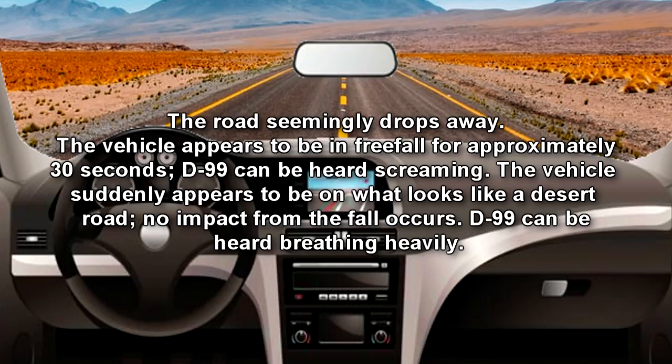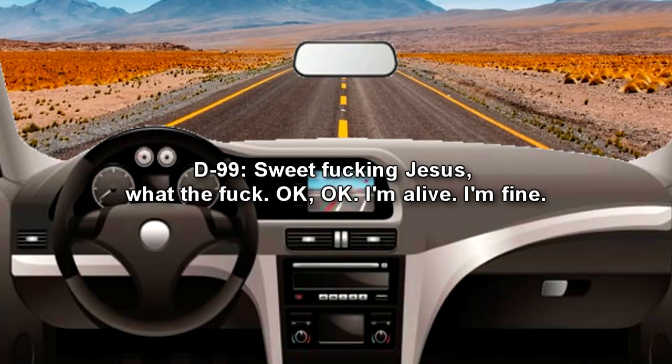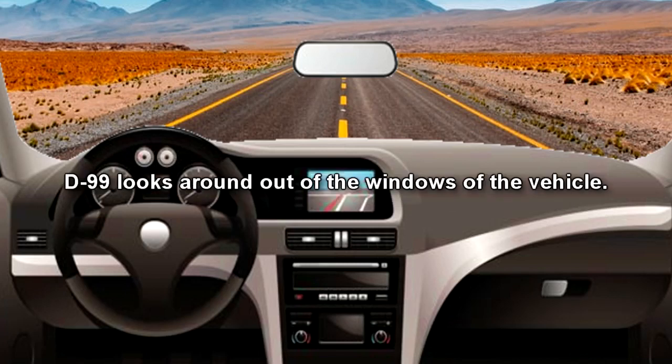The vehicle appears to be in a free fall for approximately 30 seconds. D-99 can be heard screaming. The vehicle suddenly appears to be on what looks like a desert road. No impact from the fall occurs. D-99 can be heard breathing heavily. Sweet. Jesus, what the fuck? Okay. I'm alive. I'm fine. D-99 looks around out of the windows of the vehicle.